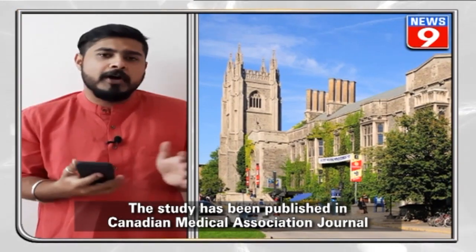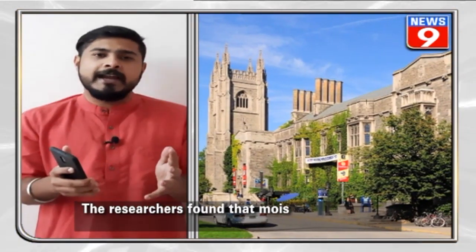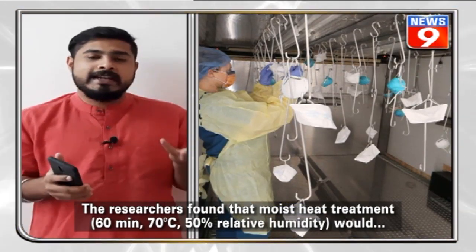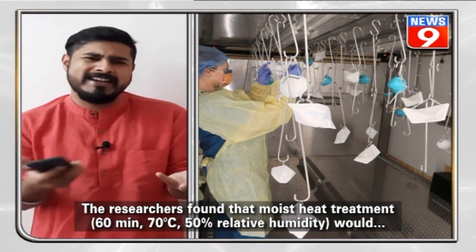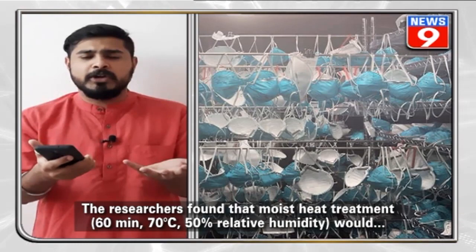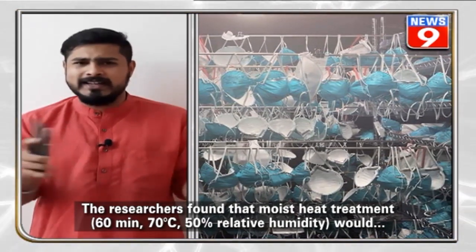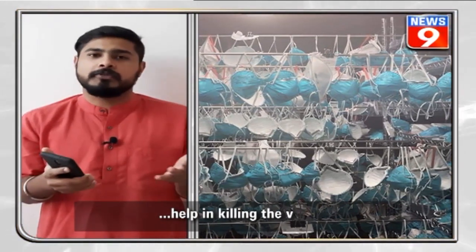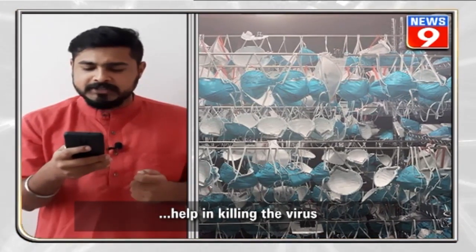So the researchers now have gone forward. It's from a university in Toronto, where the researchers have said if the N95 mask that is used is subjected to a moist temperature of close to 70 degrees Celsius at a mid moist range of 50% for around 1 hour, that is 60 minutes, probably all the virus will be removed from the surface of the mask, and this in turn can be reused, is what the researchers have said.